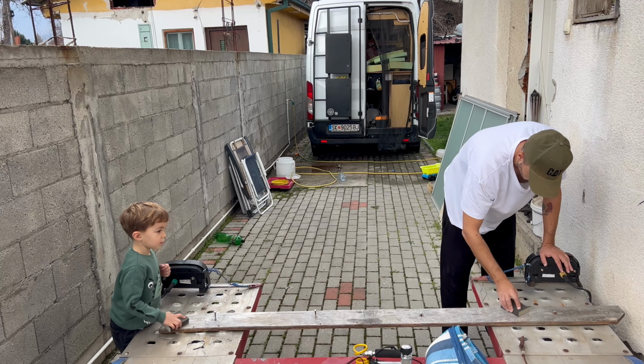We are with Mark this morning, going to purchase new nuts and bolts and some oil that has UV protection and is water resistant for the balcony on top of our camper van. And it's early morning, so we hope to find everything we need on time and continue the process of sanding and painting the boards.